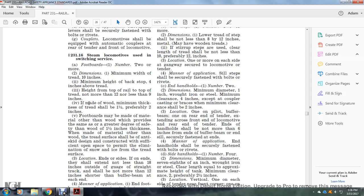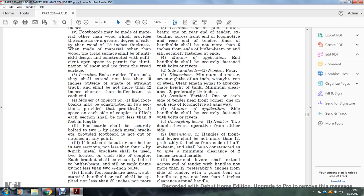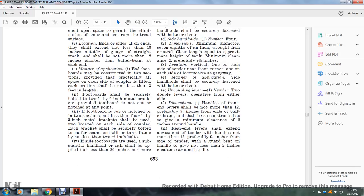4. The minimum thickness of the tread shall be 1 1/2 inches, preferably 2 inches. 5. The footboards may be made of material other than wood, provided it gives the same or a greater degree of safety than wood. If made of material other than wood, the tread surface shall be of anti-skid design construction with sufficient open space for permanently eliminating snow and ice from the tread. 3. The location: each of the side footboards, if used on the end, shall extend not less than 18 inches outside of the gauge of straight track and shall not be more than 12 inches shorter than the buffer beam at each of the ends.